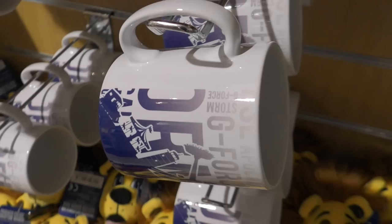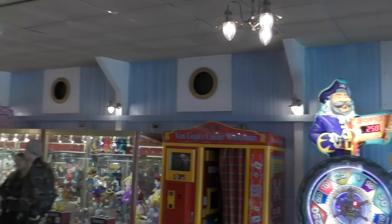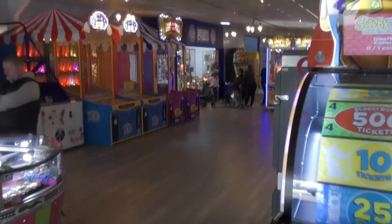I did show you the exterior earlier on, but I've just walked into Neptune's Arcade and it's been completely refitted inside as well. Brand new floor. They've done all the portholes on the top there as well, so it's got some good theming. Hopefully it'll mean it's a bit more attractive for people to come in here now. Looks loads better than it did before. All these little improvements. Looks a lot nicer.